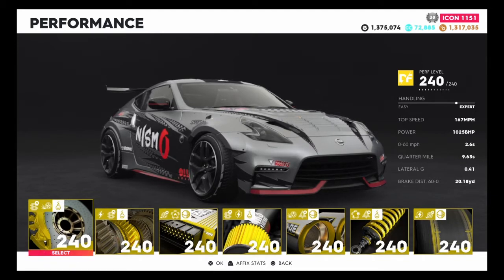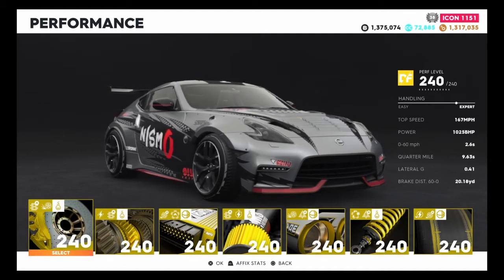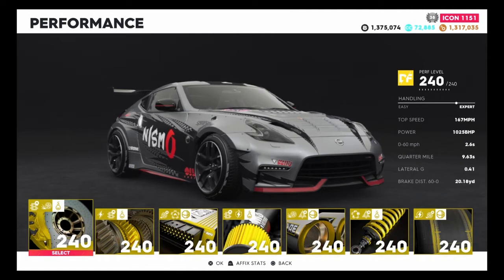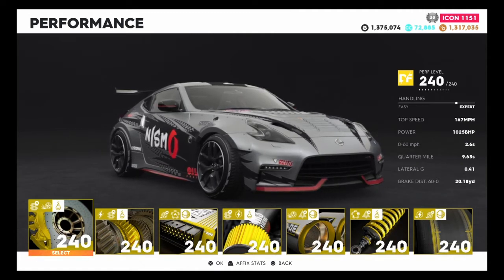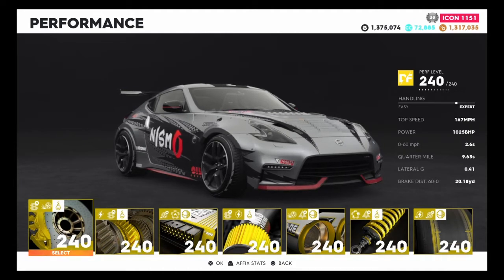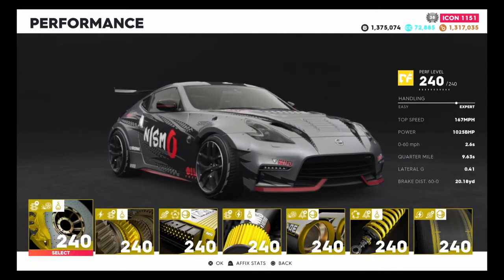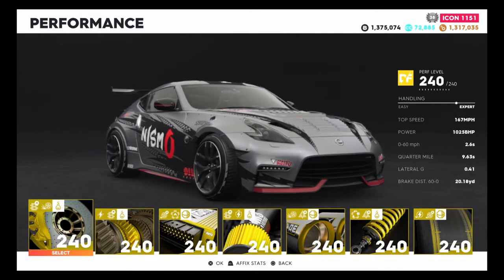So overall, the performance parts on this vehicle do seem a tiny bit better than the Z34, but is it going to be better in game? Who knows? But before we get into that, let me have a look at this vehicle's price, and I'll tell you what it is.